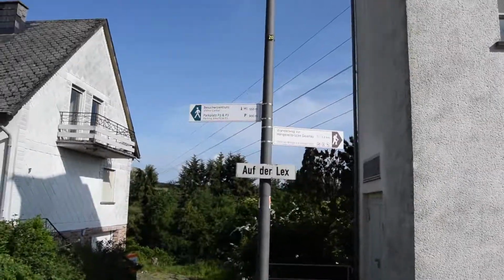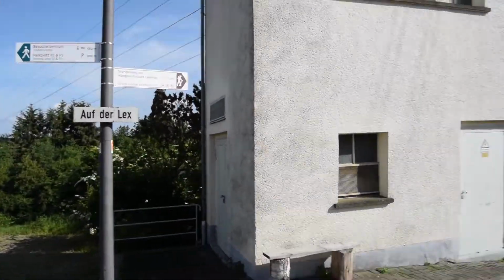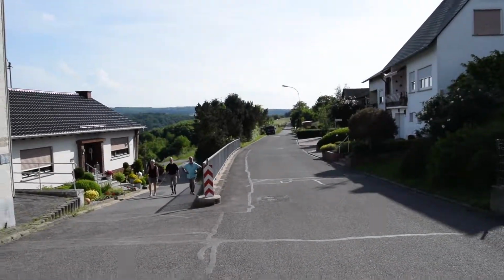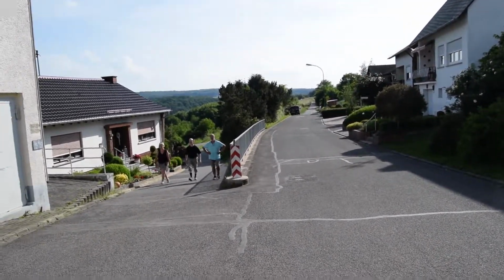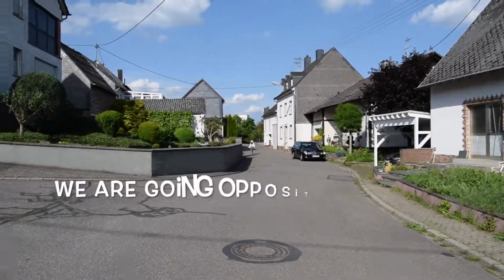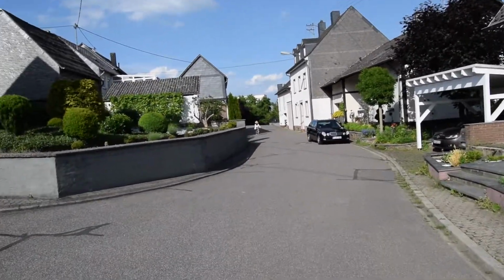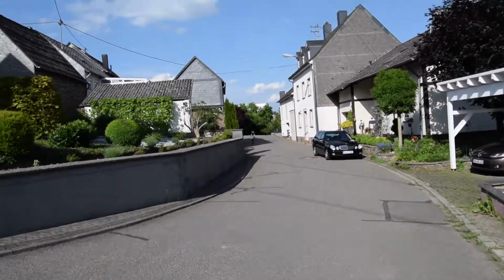So the third time you ask yourself which way to go is here. You'll have a road that goes to the left and to the right. You want to go to the left. If you go to the right, that'll take you down to the end of a trail where you can see the bridge, but you're not going to be able to go across the bridge. That's why you have to go left.